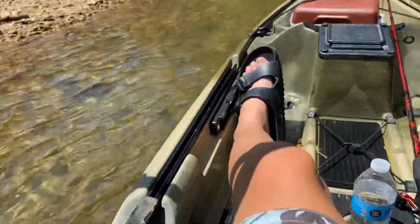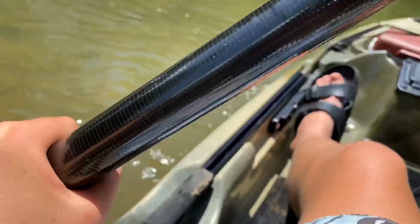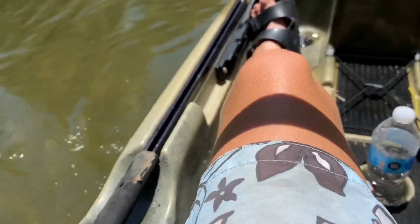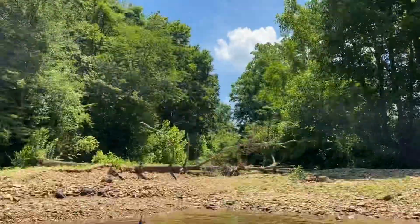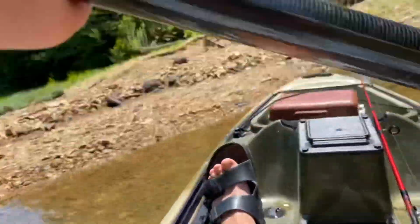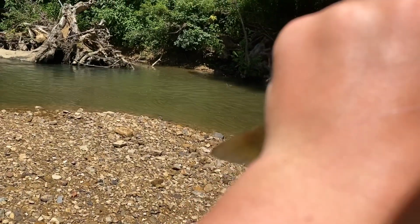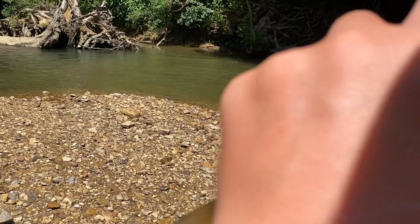We saw a bunch of bass and a bunch of bluegill right there. This is a good fishing spot too. Come right up here. Jesse just hooked up on this tiny little smallmouth. Here, let me, I got you. Unhook it. Yes, sir. These fish are tiny. Hold on, I gotta face. I wanna face something like that. Gosh, I can't get it. Okay, here we go.